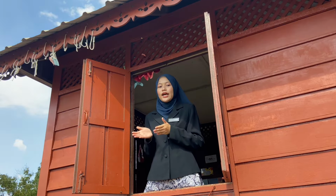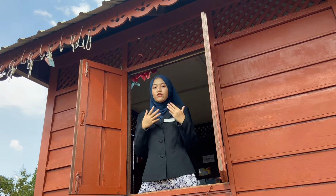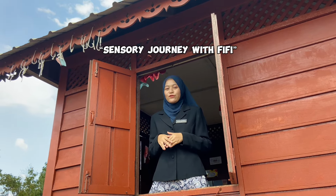As students of Institut Pendidikan Guru Malaysia Kampus Perlis, we have observed that rehabilitation students face challenges in reading skills and comprehending scientific concepts. We have also noticed that some rehabilitation students are left behind in learning science, which consequently impacts their motivation and achievement. Apart from that, we came up with an innovation of a teaching aid, a science sensory book entitled Sensory Journey with Fifi.